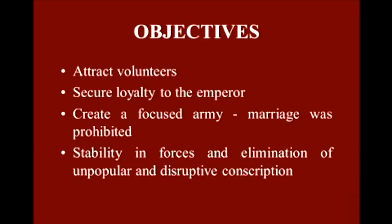He also wants them to be loyal to him, so he wants them to be aware that their pay, their gratuity, comes from a military treasury set up by him. The oath of loyalty is taken to him, not to the state. And he wants the army to be focused on the fact that they are professional soldiers, so that soldiers were forbidden to marry, and they managed to maintain that position for 200 years. I'll come back to that a little later.